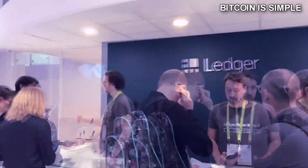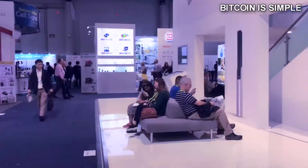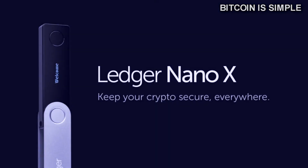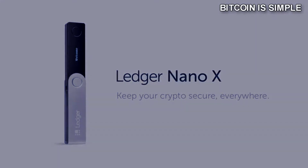So to confirm a transaction, you will need to put in your PIN number, and also you will need to press the physical buttons on your Ledger Nano X. So this is by far the best option to store your cryptocurrency.